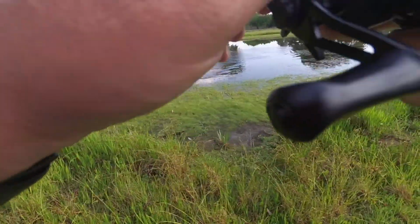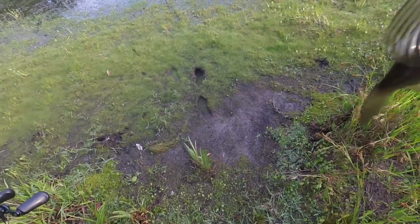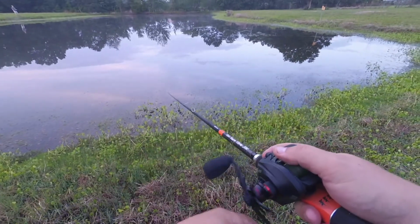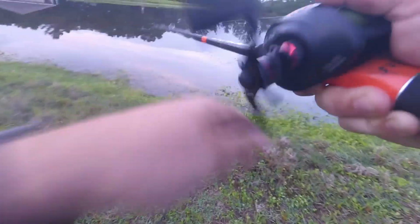Yeah. It's your typical Senko fish. He ain't very big, but it's a fish. First one, little bitty guy. Well, so far this pond hasn't been as fruitful as it was the other night. Having to work for them. Oh, right there. Right as I'm saying that. On the buzzbait.